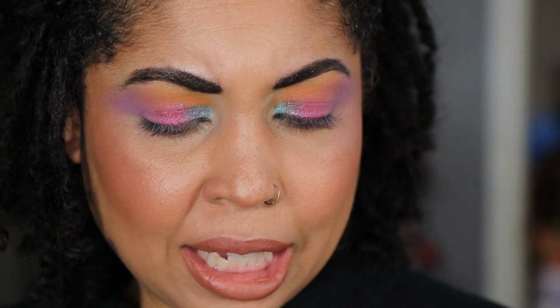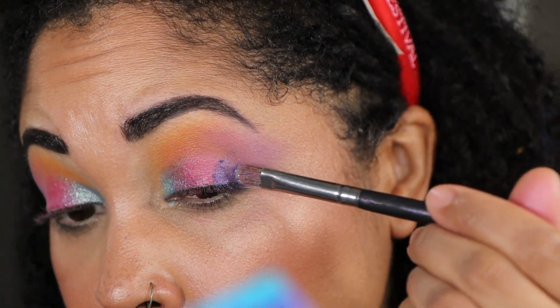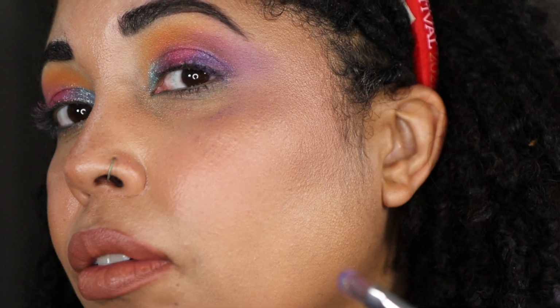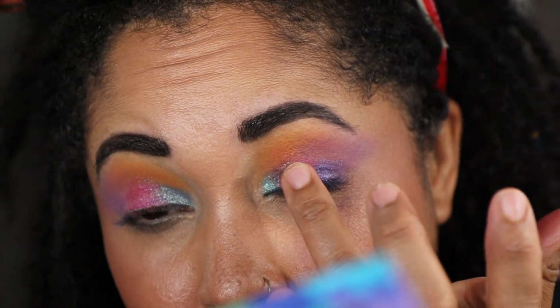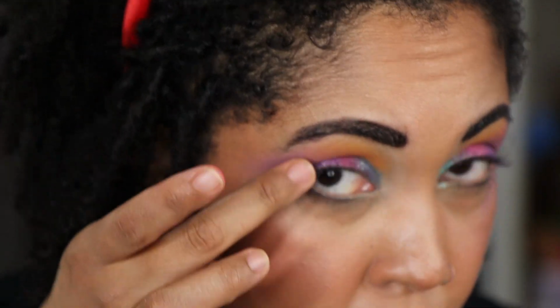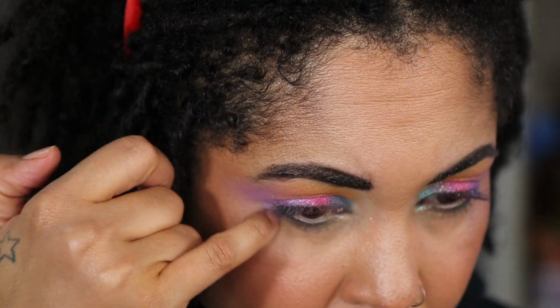Now what I wanna do is go into the shade Tahiti. And we have Tahiti right here. You can see it's a deeper purple shimmer. I'm gonna go back into my BH Cosmetics packing brush. Now I'm thinking I should have sprayed this, but I wanted to just try to get one more shimmer in the mix. Can you see it right there? Let's go ahead with a finger. I'm going back into Morea too. I don't want to cover up the pink all the way. I think we can see that a little bit.